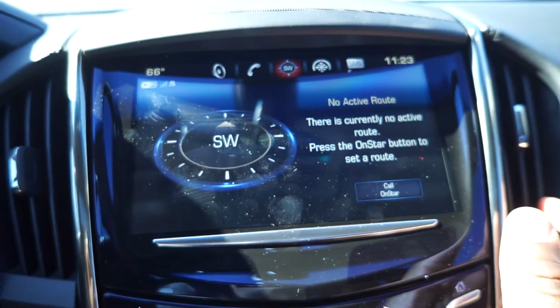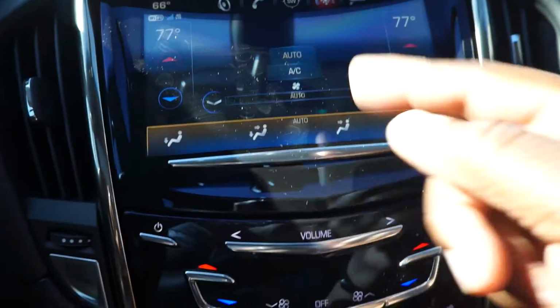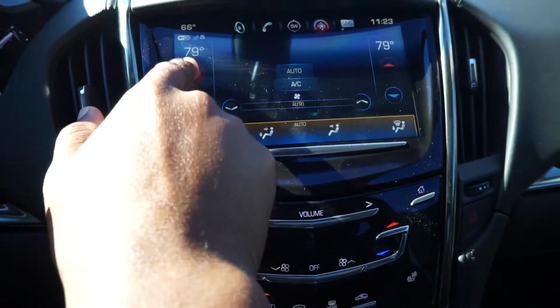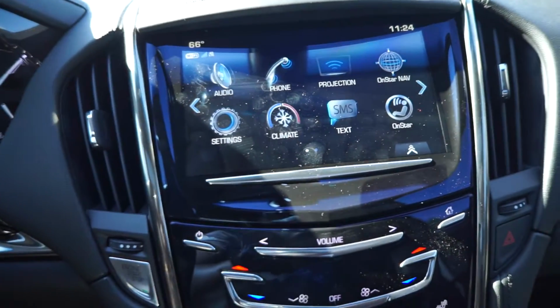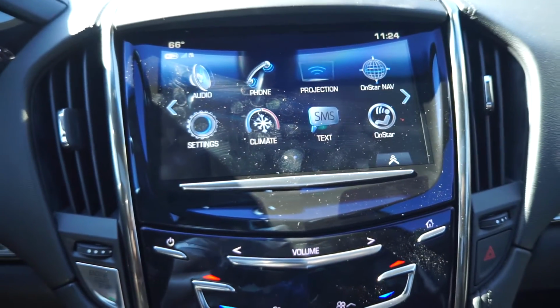All right, then you got your, let me see here. This is your OnStar stuff for navigation. Then you got your climate control. All right, and you can have it synced up to where you hit one, you actually can control it here from the hardware, or you can do it on the software, but they're both moving at the same time. See that? And now it's hot as hell in here. I'm assuming from here you can project your phone onto the device. That's pretty cool. Please correct me in the comments if I'm wrong.